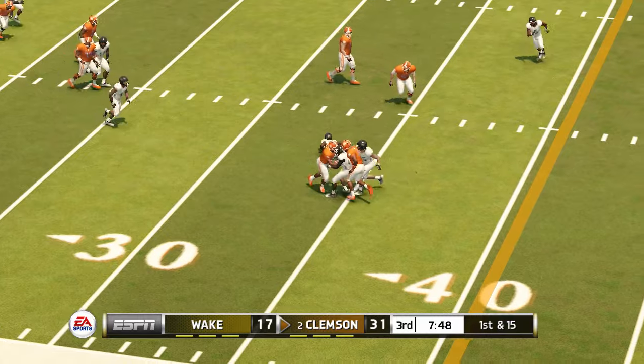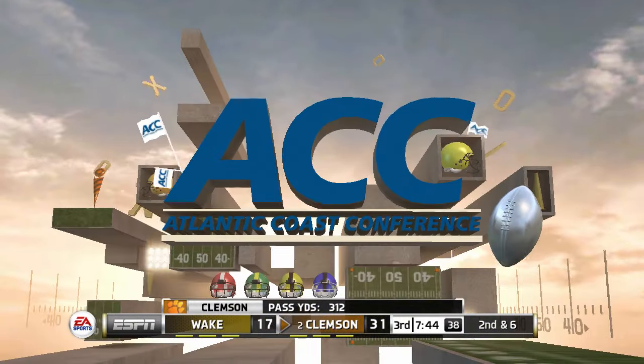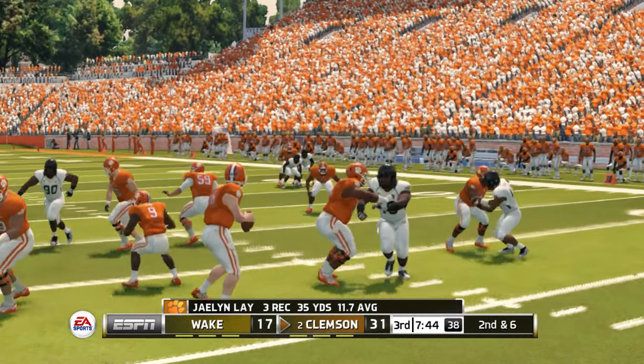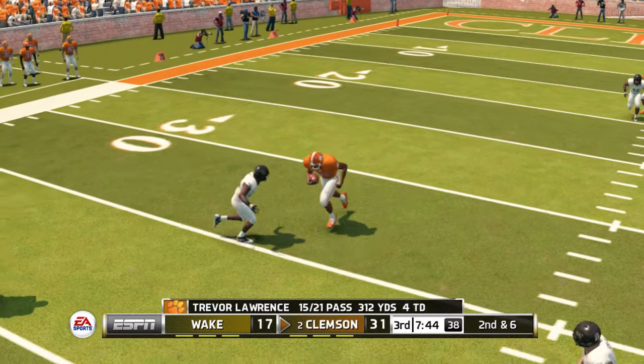Quick throw to the tight end. That's a great tackle at the 35. What a throw for a big game. That is a great example of the quarterback seeing the whole field and finding the guy who had the best chance of making a catch.